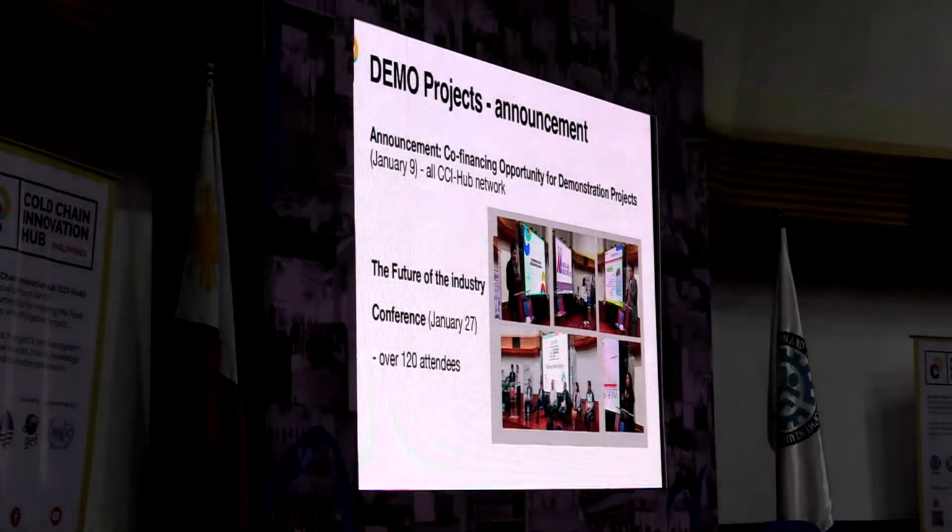So an update on the demonstration project. First of all, we have formally announced this in January at our event on 27th. Many of you have been here in the room. We had a number of companies and users and other stakeholders presenting at this event. We have been communicating about this opportunity also throughout last year, so that has not been the first time for us to communicate about the opportunity.